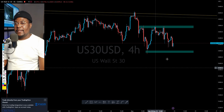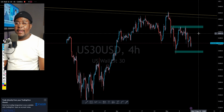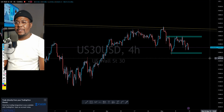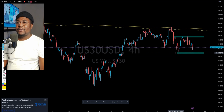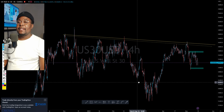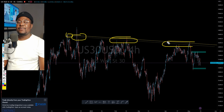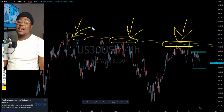Which is US30. What's really happening on US30? US30 has been struggling actually last week. Let's say for the past 2 weeks, the market has been playing around the same area. But if we check this nicely, you can easily see that yes, the market is actually playing around this resistance. Since the market respected that resistance, it's been trying to push to the lower side.